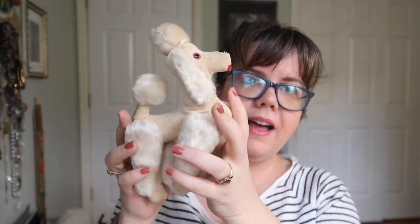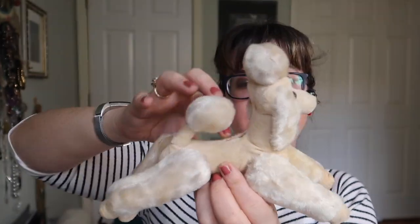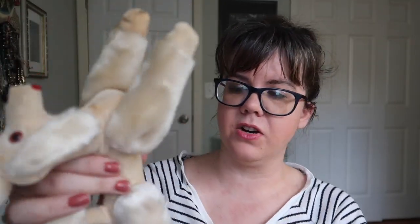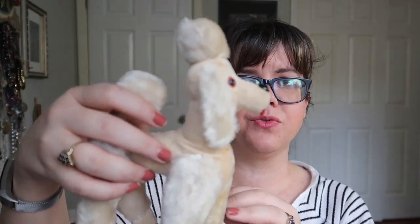These guys I love too. So I got these vintage, probably early 1900s, 1910 sawdust stuffed animals. The back right here is a little bit open on this guy. That is a really easy fix. I just need to get in there with some string and a needle and sew him up. He still has his made in Japan tag, and all of his legs move up and down, and yeah, he's just really adorable.